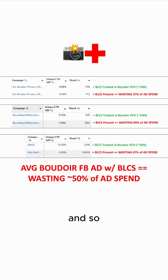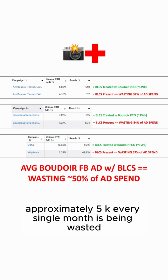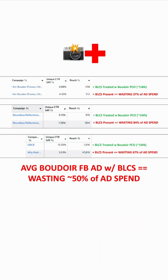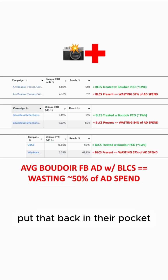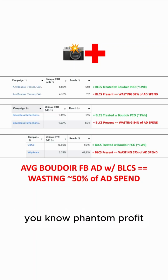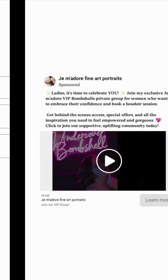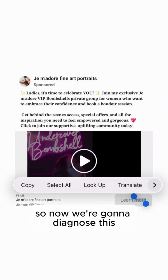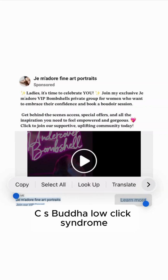And so if they're spending 10 grand a month on boudoir Facebook ads, approximately 5K every single month is being wasted, literally every single month. So if we can eliminate that and put that back in their pocket, it's basically an approximate bonus or phantom profit at the end of 12 months of approximately 60K. So now we're going to diagnose this and see if we believe it has BLCS, boudoir low click syndrome.